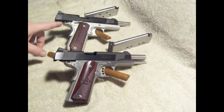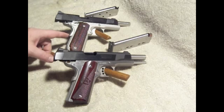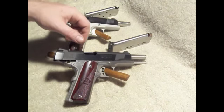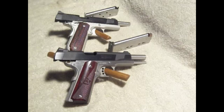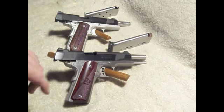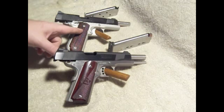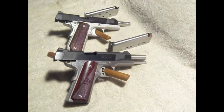They both have the beaver tail. They both have the extended grip safety here, or palm swell, however you want to word it. They both have flared and lowered ejection ports, so that both weapons could eject the brass freely without any hang-ups. They both have skeletonized hammers. The Colt has a skeletonized trigger. The Kimber does not. What the Kimber has, that the Colt does not, is a match grade barrel and trigger. So that's a plus for the Kimber there.